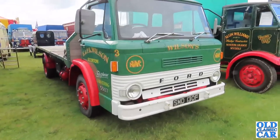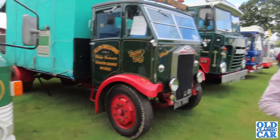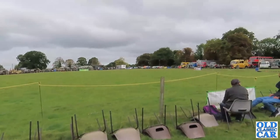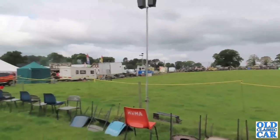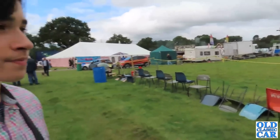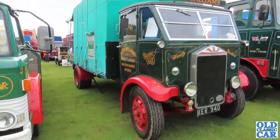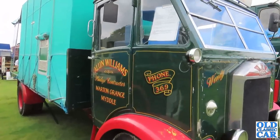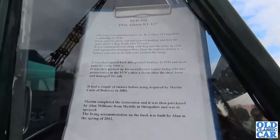Got a Ford D series here, 1967 or 68. Well, the cars are over there, so we'll go and have a look at those after. Military vehicles are there, cars are over there. This is a display arena, quite a big arena. So hopefully we'll catch some of the vehicles driving around there later. But let's have a look at this Albion, another Scottish built Albion. Albion KL127 of 1936.